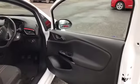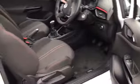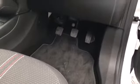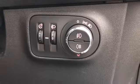So as we come around to the driver's side, we can take a look around. Of course you've got your window control and your mirror control on the door like you'd expect. You find there's plenty of room all around. And of course our headlight control is neatly located down out of the way here.